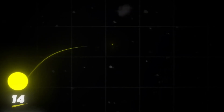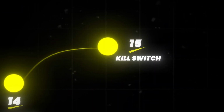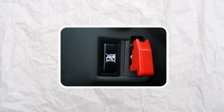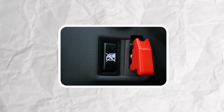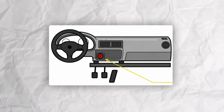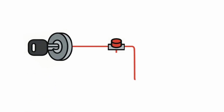Now, this 15th hidden feature involves some really advanced security and customization options that most people don't even know exist. Hidden push-button switches represent one of the most traditional forms of covert automotive security. These systems involve installing a concealed button that serves as an anti-theft device by interrupting the electrical signal between ignition and critical components.